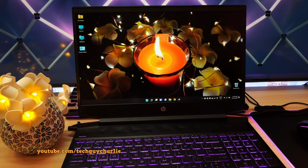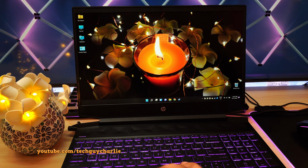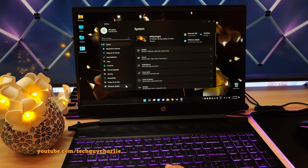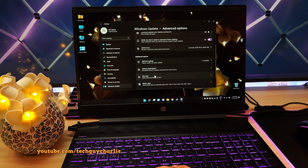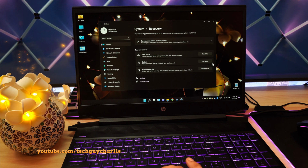Now guys, if you aren't satisfied with Windows 11 or if something isn't working properly on your PC or if an app is misbehaving, you can always go back to Windows 10. And the way you do that is actually very easy. So click over here, then go to Settings. Then tap on Windows Update, then click on Advanced Options. Scroll down, then tap on Recovery. Then select this option which says Go Back if this version isn't working. Try going back to Windows 10. So just click on this button and follow the on-screen instructions and you will be able to go back to Windows 10.